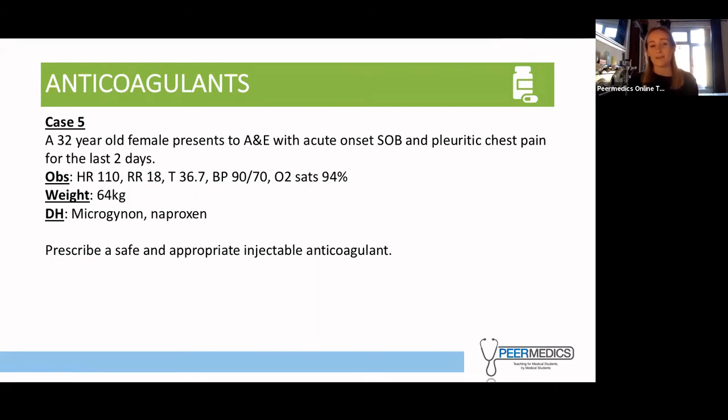So, if you could prescribe a safe and appropriate injectable anticoagulant to treat this patient. So again, I'll give you a couple of minutes to do that.